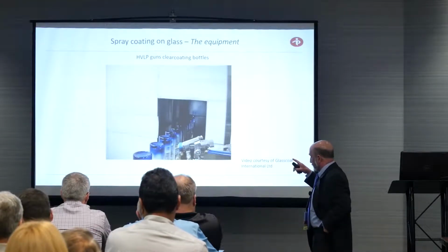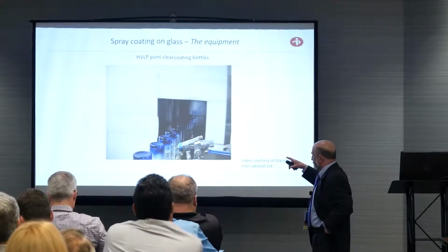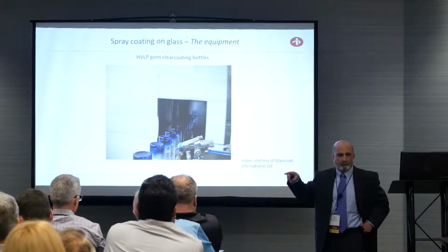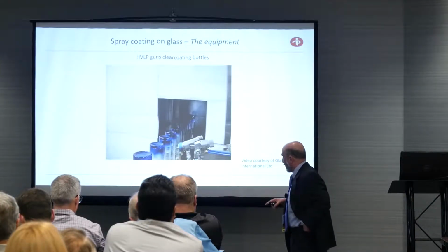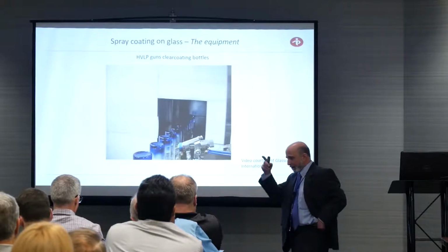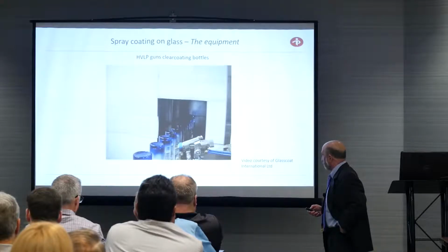The other thing that's key to how this is applied is the rotational speed of the bottles. We'll talk more about the variables that affect this, but rotational speed and line speed is very important, right? To get a consistently applied film.